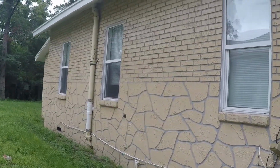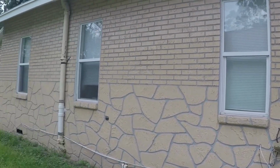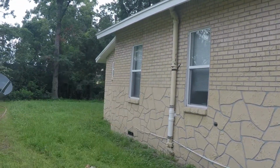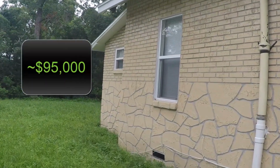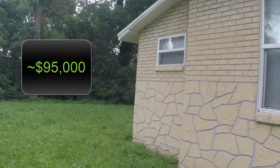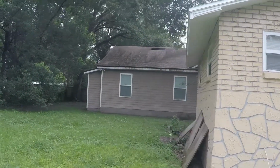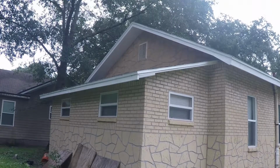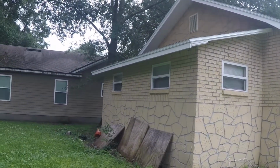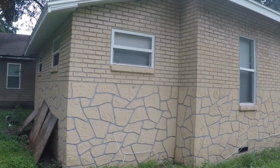The area looks okay. It is not a premium high quality area, obviously. Bought the property for $95,000. So what do you expect? It's not going to be like Beverly Hills, right? And there's not much to show. Grass needs cutting, obviously. This is the back and the side of the house. Everything looks okay. Windows are actually newer. They're newer than my personal property.